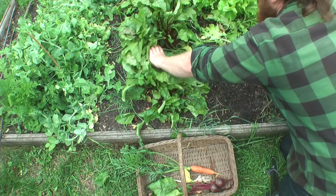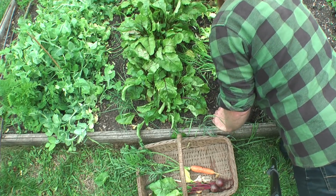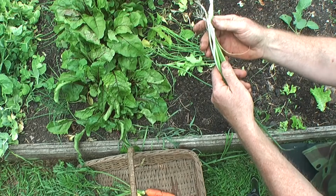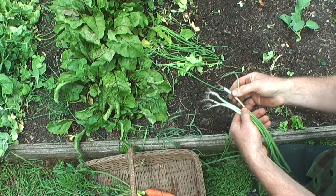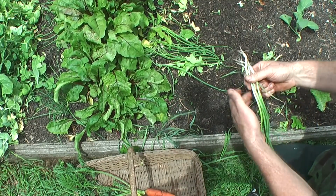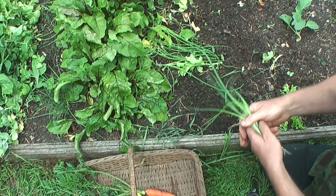So you can probably see here, these spring onions are struggling a bit, as you'd expect, but they're not too bad, I suppose. But yeah, a bit early for those. I'll treat them more like chives. So the nice thing, because spring onions, you can eat them, you know, most of the way up.